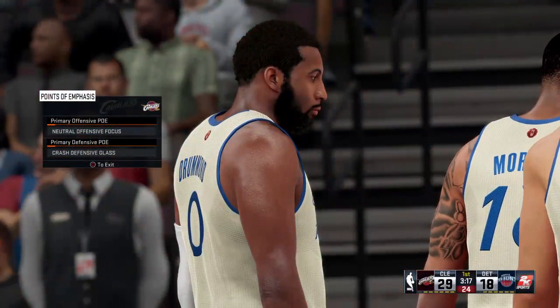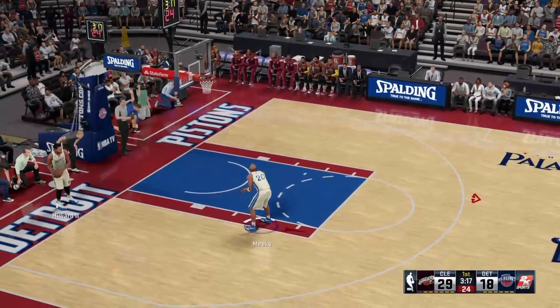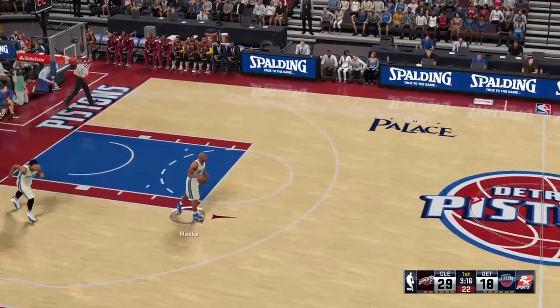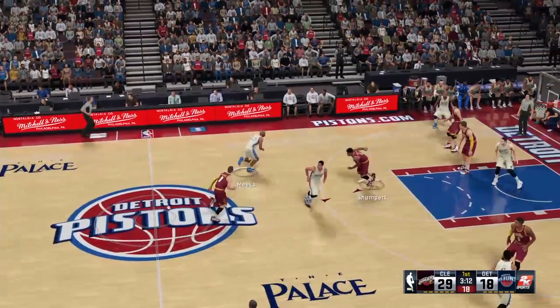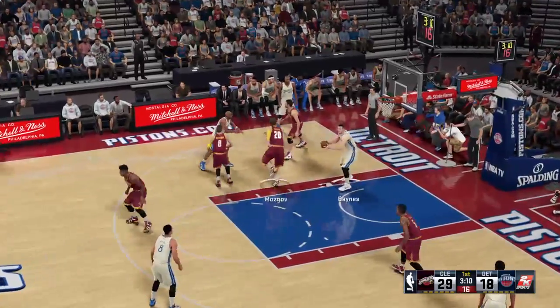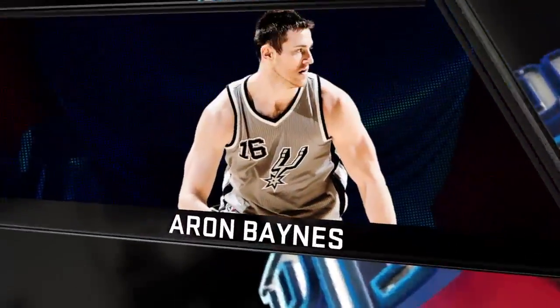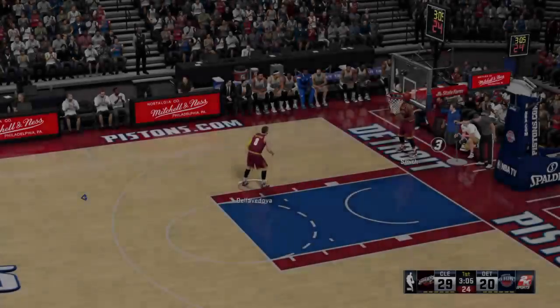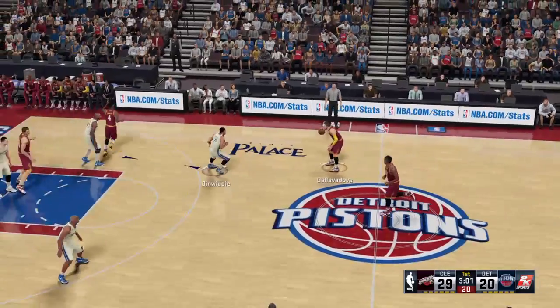So Detroit going with an almost entire new group here. Aaron Baines is checked in for Andre Drummond. Tolliver comes in for Marcus Morris. Dinwiddie is checked in for Johnson. And it's Jody Meeks in for Jackson. Now, here's Meeks. Well, he's an undersized center, but he more than makes up for it with some serious leaping ability. The Cavaliers leading by 9.